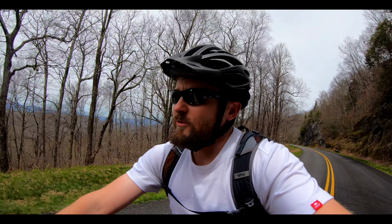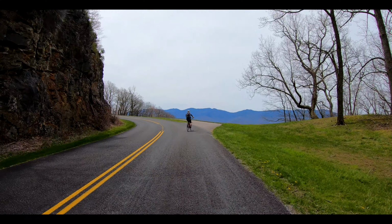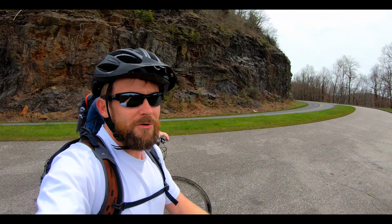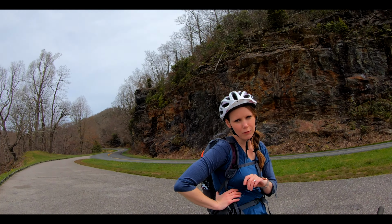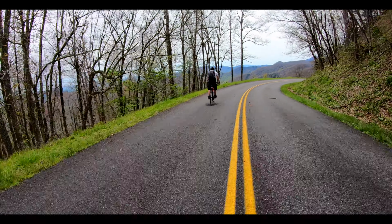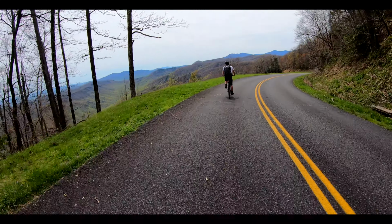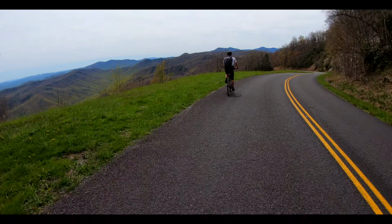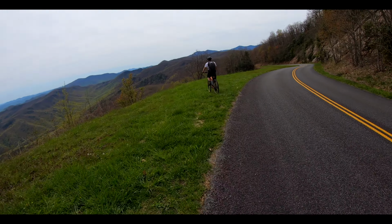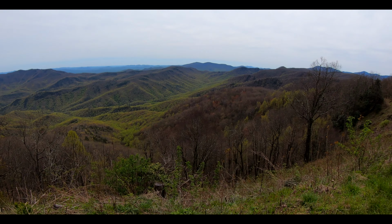Coming up on a beautiful overlook. This is one of my favorite spots to go storm chasing at. That is gorgeous. Yeah, it is. Wow. I'm so looking forward to the next section of downhill. That was the longest uphill we've had. There's no way that this little camera can do this view justice, but this is unbelievable.